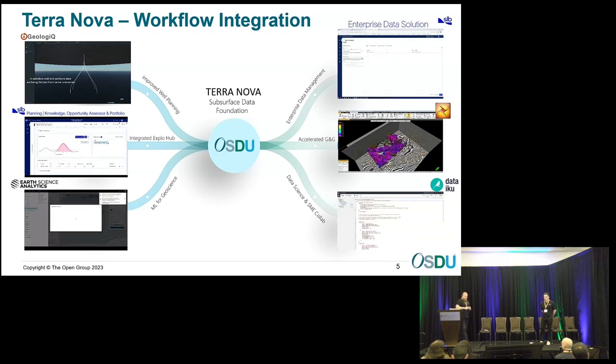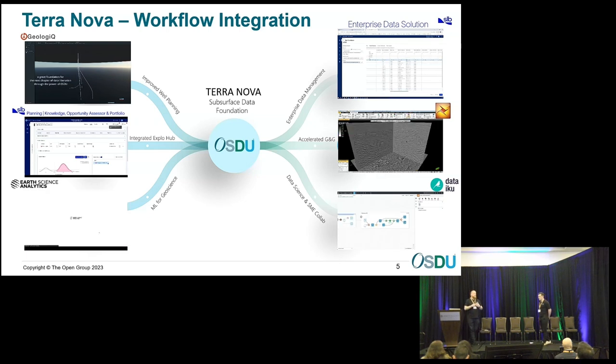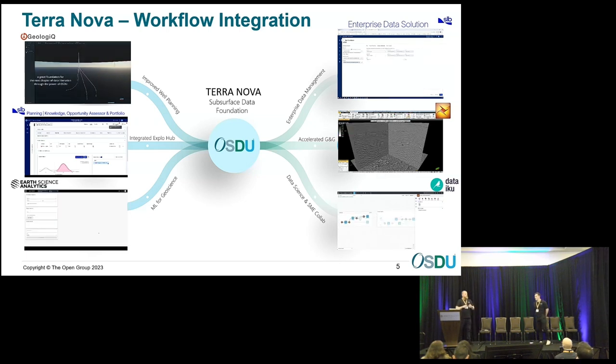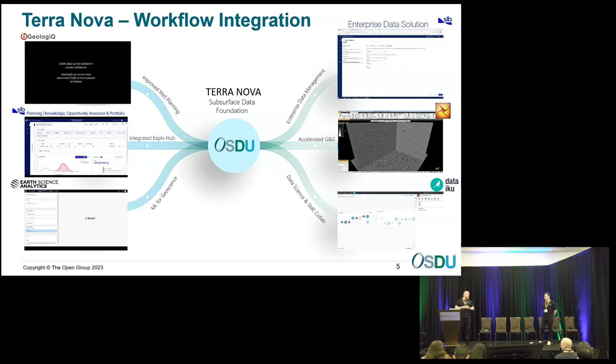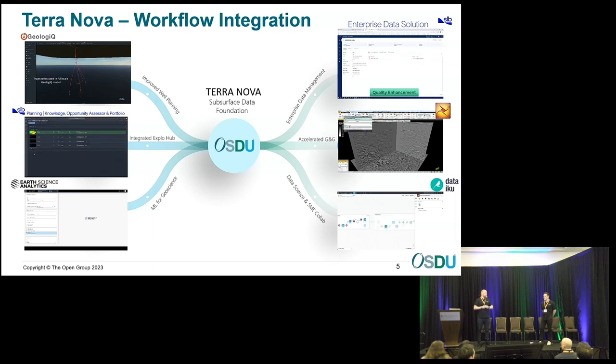Then the third one is Data IQ, which is the data science part, where we had two use cases, of which one was fetch data from OSDU, do some reprocessing on the well logs, some machine learning or AI on it, and then push that back into OSDU, and then consume it with Petrel. But of course, with Data IQ you can use other data science tools on top of it as well.